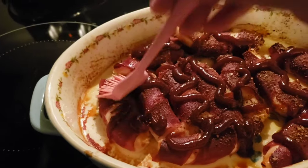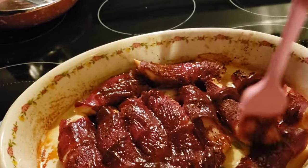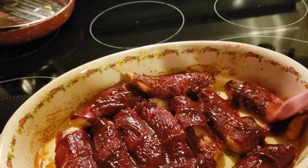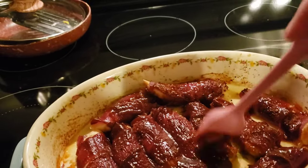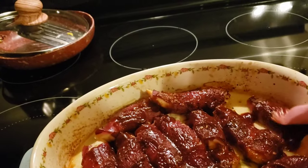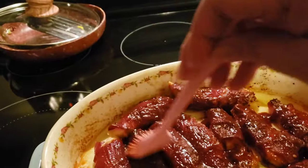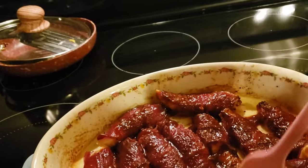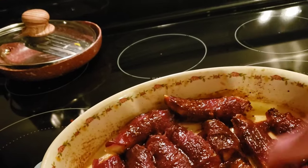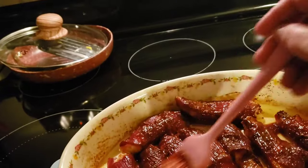Hey guys, the chicken is done. I'll put some Sweet Baby Ray's on it with this bacon. It's so good. Just a little bit. It's enough, I think. Yum. We did this with the meatloaf, if you guys watched it, and it tastes good.